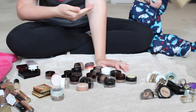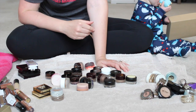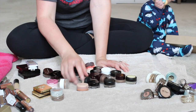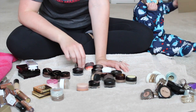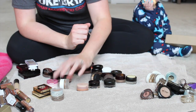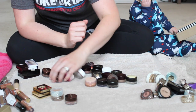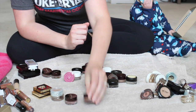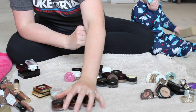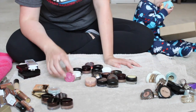So if I'm going to pull for something like that, I'm going to pull for the Hourglass ones, which, by the way, I'm keeping all of my Hourglass ones. I absolutely love my Hourglass eyeshadows. I think I have 4. I have Aura, which is my favorite, Reflect, Smoke, and Ray. So those I'm definitely keeping.